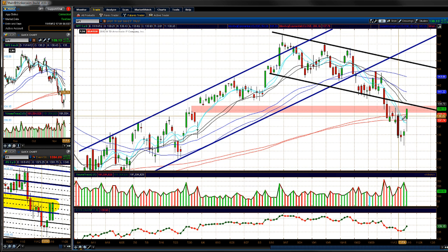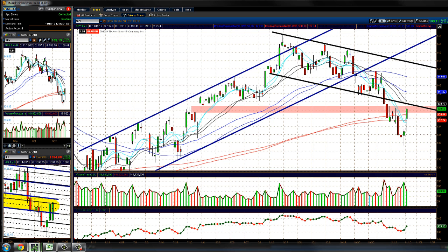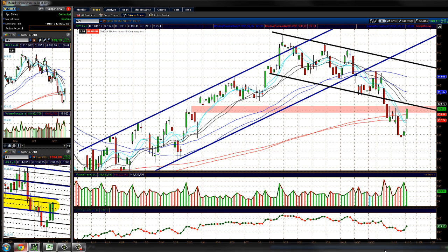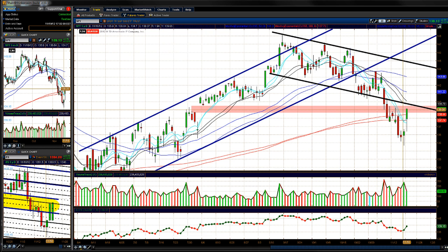Then levels to watch to the downside. You want to be working off of today's opening price around the 137.90 level. Around the 137.90 level. And that's about it for the SPY.